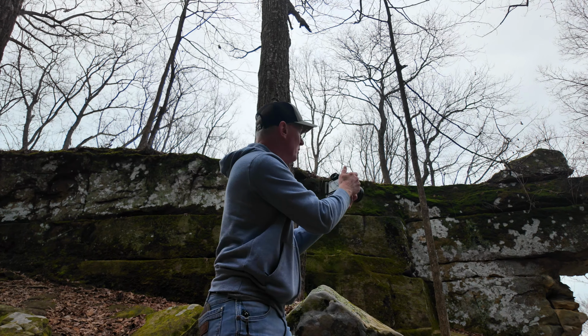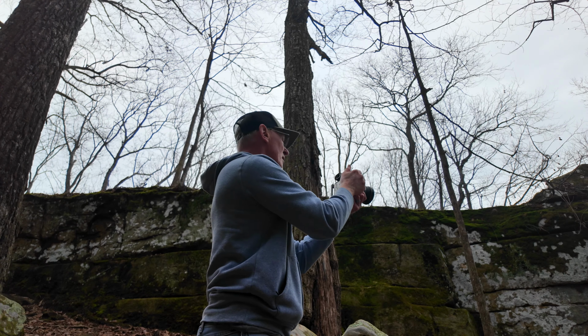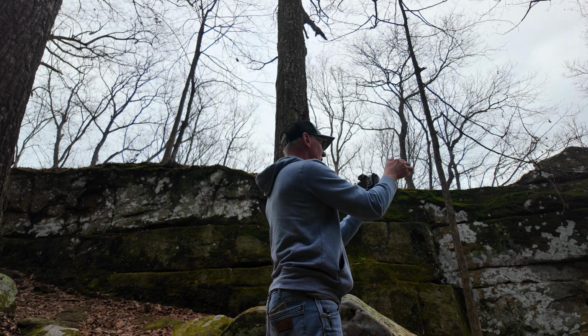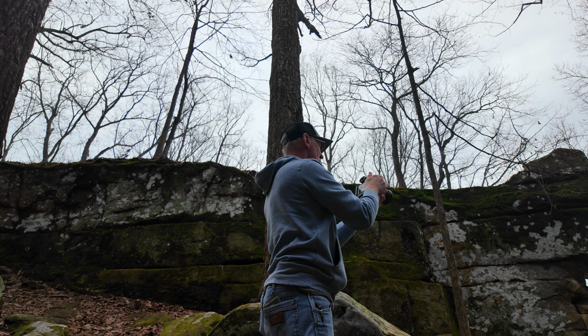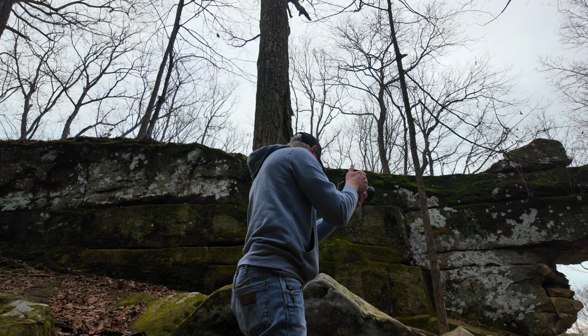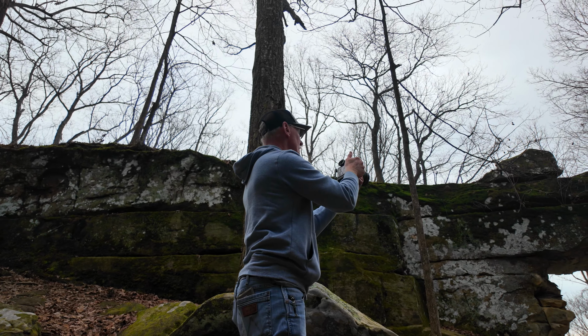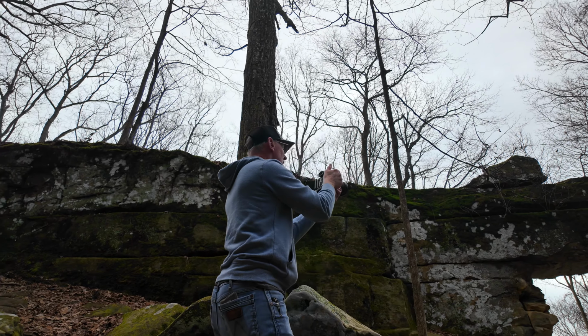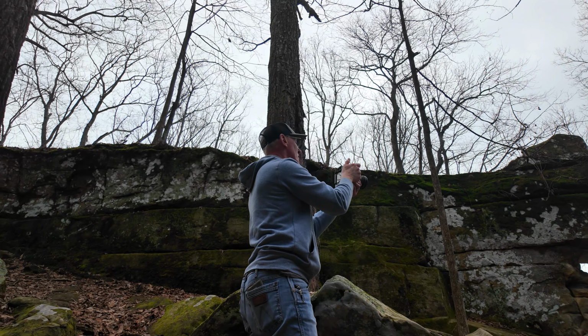And as I'm doing this, I got an angle here I really like where that tree is off to the right, but I have these boulders with all the moss and lichen on them that are leading towards the arch. So I think I'm going to get set up in here somewhere, and once I do, I'll walk you through the composition.